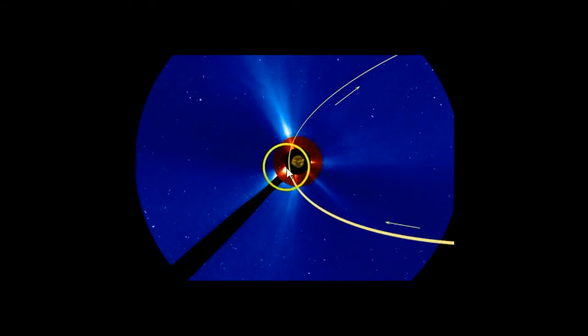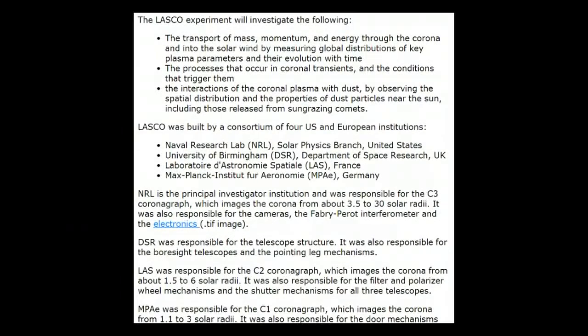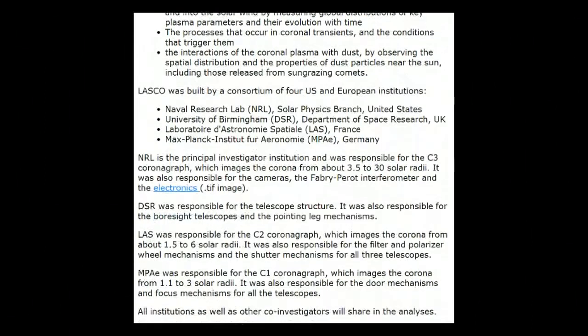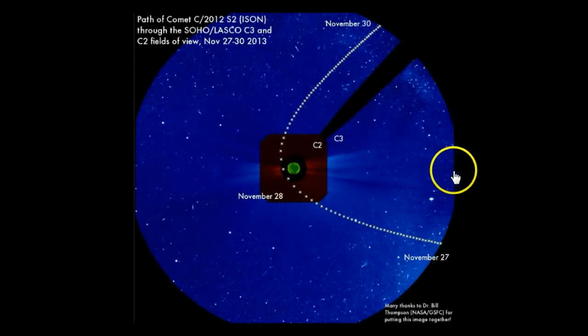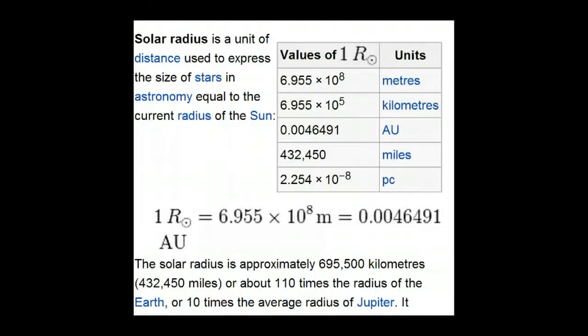Now you've got an overlay of both the LASCO C3 and C2 images that you see there in the red. Now the way you would determine this is, first you've got to see what is the viewing field of LASCO C3, and here it's telling you that it's from 3.5 to 30 radii. All right, that's what you see when you look at that blue camera. Now I'll break that down first to show you on the LASCO C2. That's the red camera. You're getting 6 solar radii. That's the radius of the sun. That's across there, and the red in the center there is what you would view in the red. That is 6 radii. C3 is 30 radii.